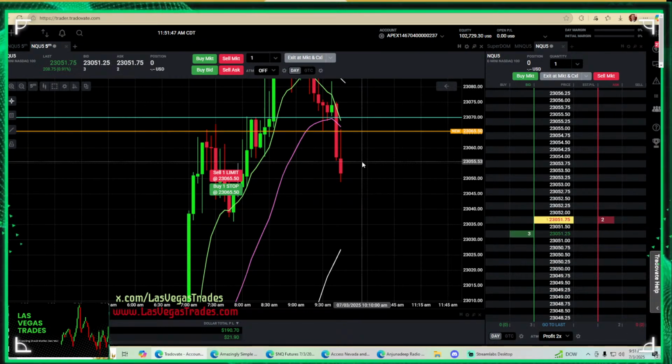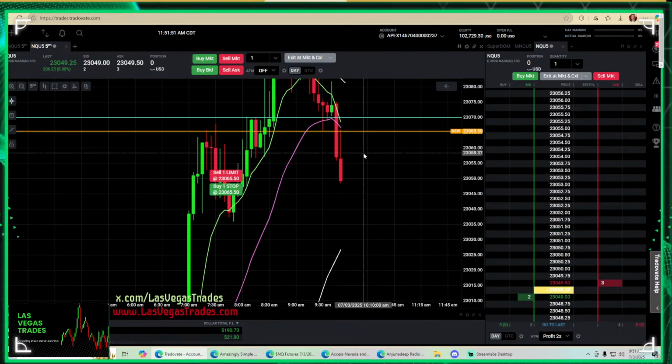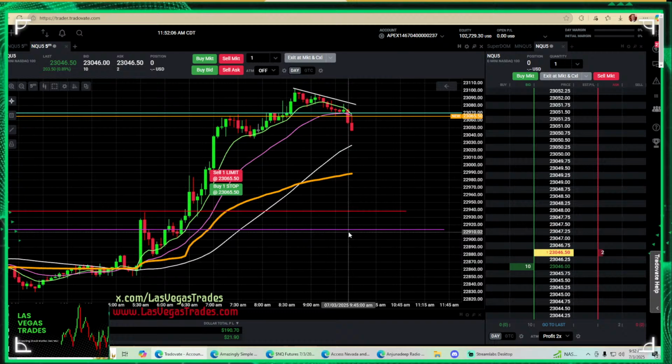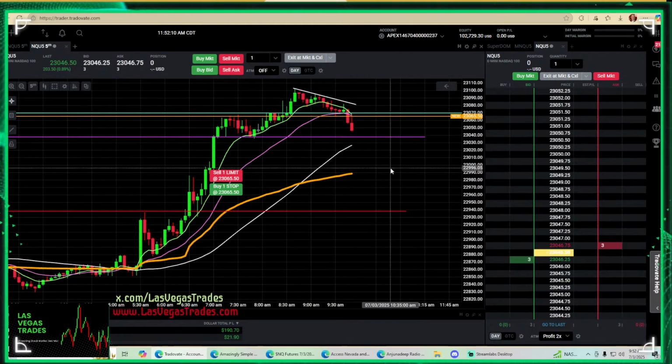Where do you find an entry point? I would have liked to see this retrace, but it came right back. Look at that. Wow. All right. Missed the move. This is where discipline and patience comes in. I am not going to take a trade here. I'm going to move this right here to this pivot point. Might just come down here and bounce.